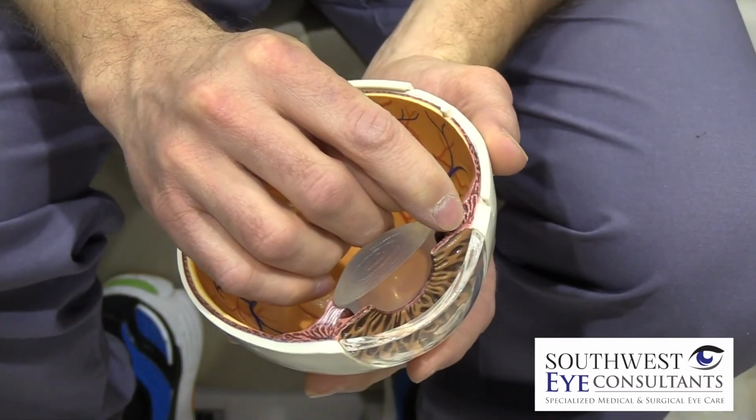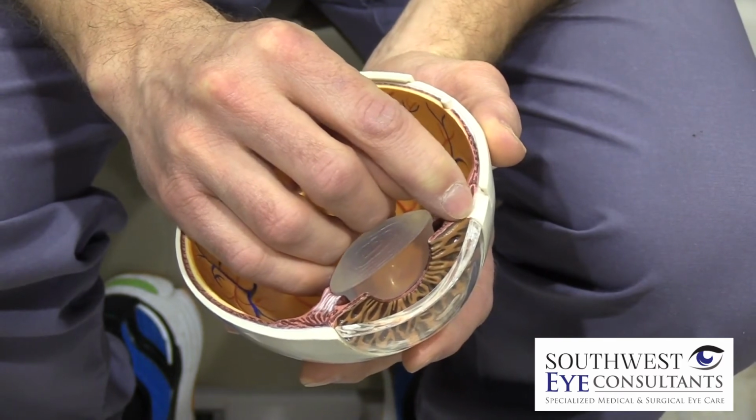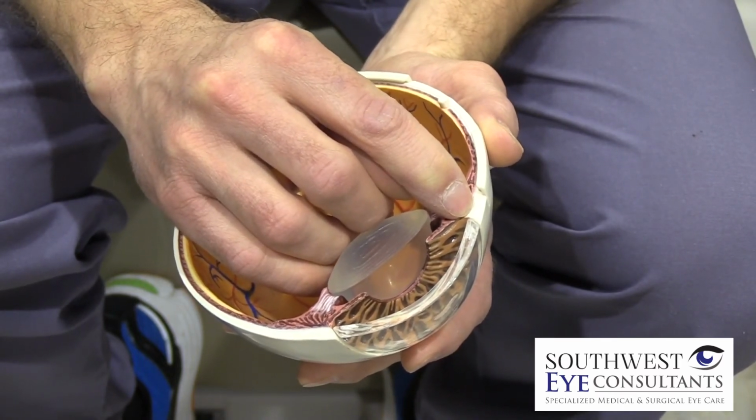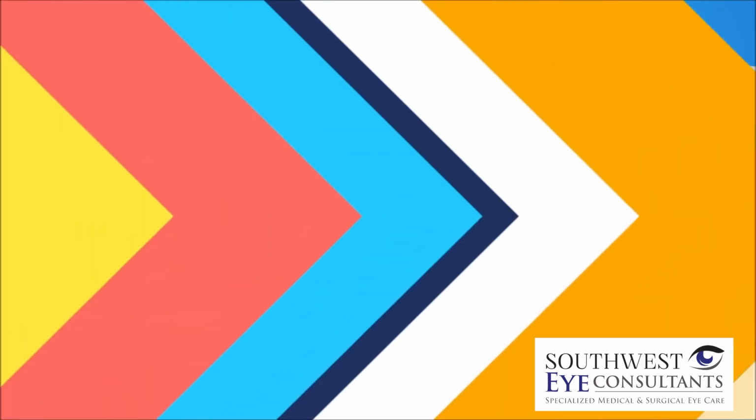If your condition worsens or you're not a candidate for laser therapy, your doctor may insert microstents or a larger implant to help drain the fluid. These microstents are placed here in the angle of the eye and go in just a millimeter or so to this trabecular meshwork area, and then allow that fluid that's produced to go into that drain, essentially, and to make it out to the venous system of the eye.